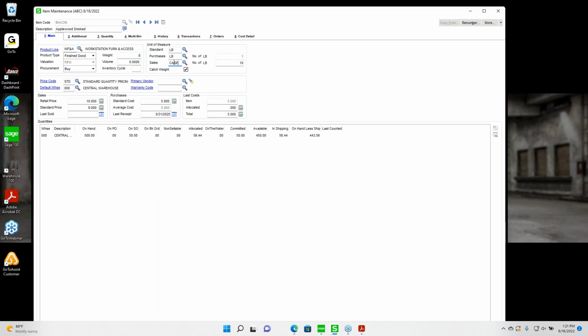So my standard across the board through everything is going to be pounds. Across the board for purchasing, it's going to be pounds. The main difference is on the sales side, because remember, I'm selling by the case. My customer's not going to call up and say, I want 56.2 pounds of bacon. No, I want 3 cases of bacon. So that makes it simpler for your order taking and your customer service as well.